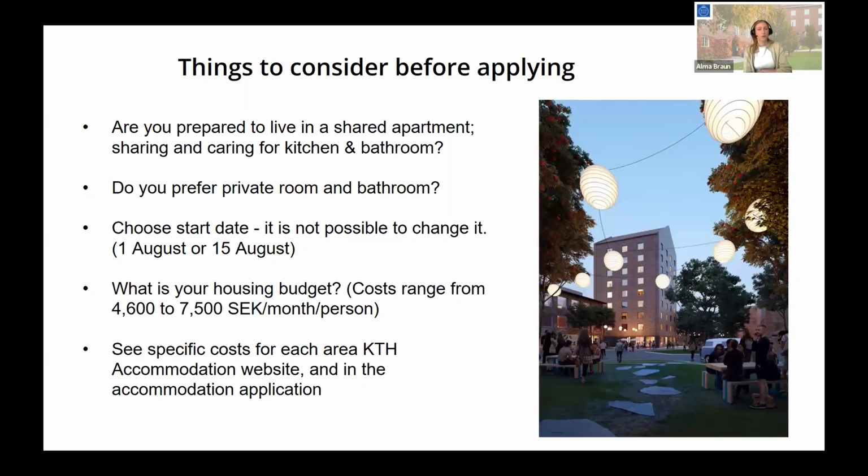Yes, and a few things to consider before you apply is if you can consider sharing an accommodation or if you wish to stay in a single one. Think about what option suits you. Sharing can be both fun and giving, especially when you are new to a city.